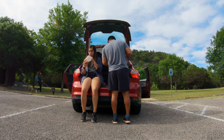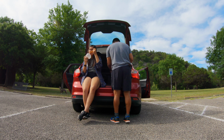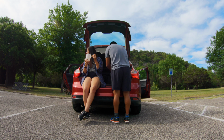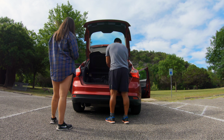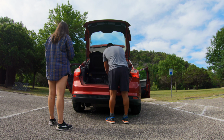Tip number two, I think this one's super obvious, but especially during the summer in Texas, bring more than enough water. They do have a water fountain there, but it's only at the trailhead. So definitely plan to either bring a water filter or just carry extra water with you on the trails.